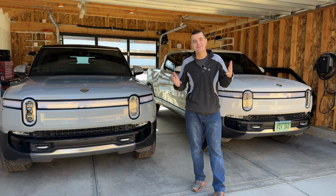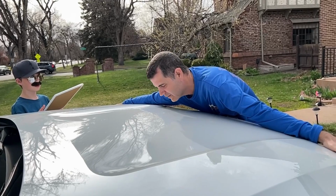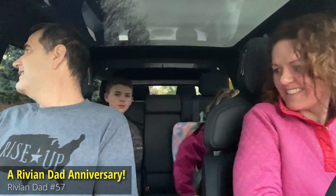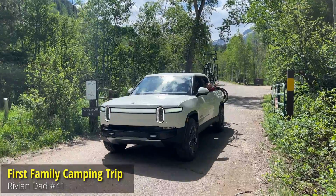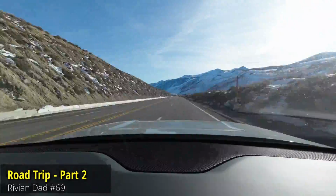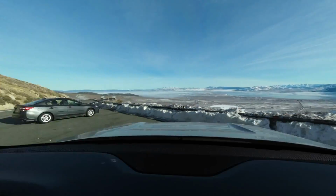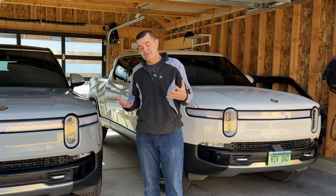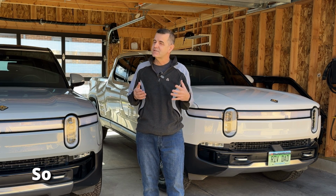So over the last year and a half, my family has had the ridiculous privilege of owning and driving two of the best vehicles on the road today, the Rivian R1T and the Rivian R1S. With almost 20,000 miles on one and 14,000 miles on the other, plus 99 videos, I think this gives me a very unique perspective, and I thought I'd take this milestone to answer a question you all might be thinking, which is also the number one question that I get asked: so which one do you like better?